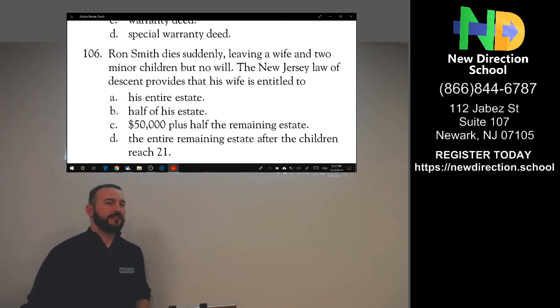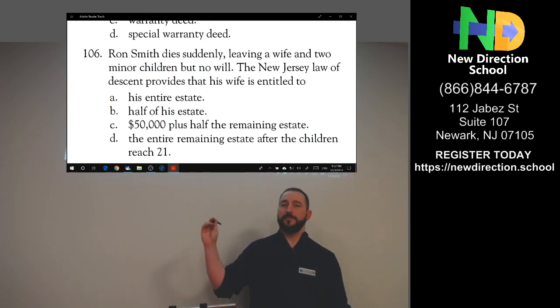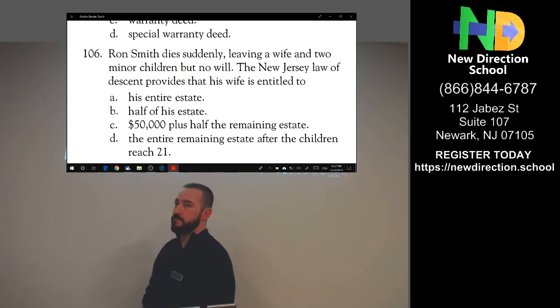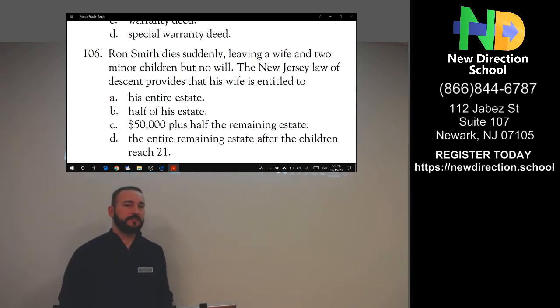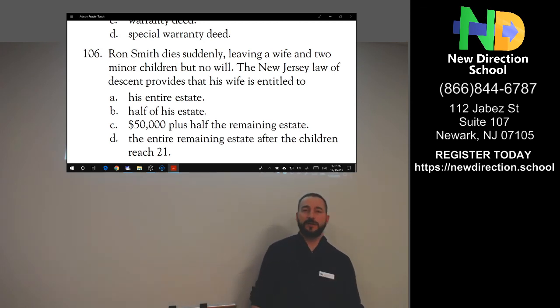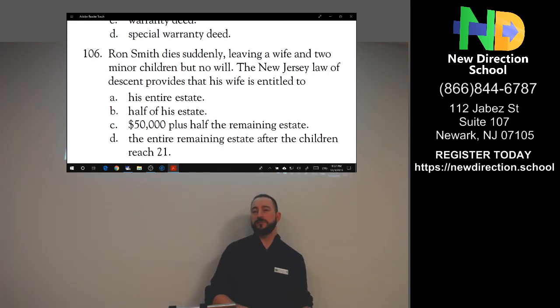C. C as in Charlie. Yes. It doesn't talk about primary residence. So without a will, it's law of descent and distribution. This is chapter 20, where we talk about how New Jersey decides how your assets will be distributed. The spouse receives the first 50,000 plus half of the remaining estate. The other half goes to the children.